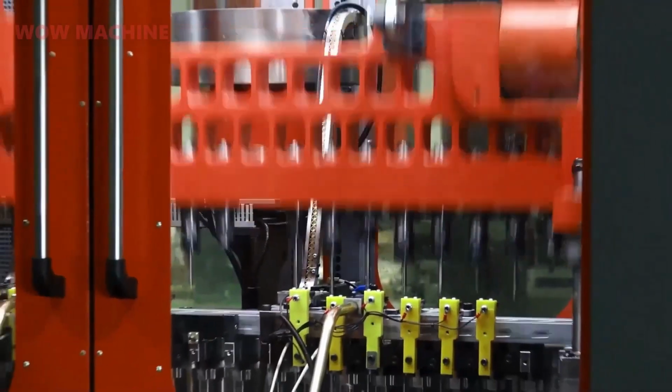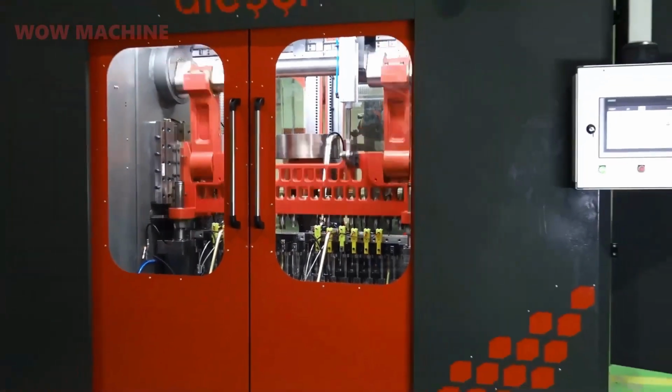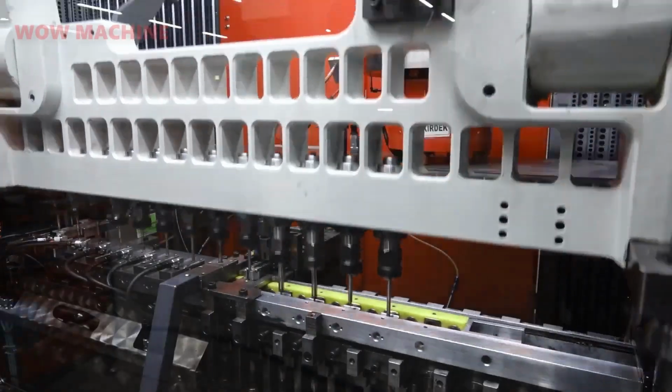Once the ammunition is manufactured, it is packaged and shipped to the customers. The packaging is designed to ensure the safe transportation of the ammunition.